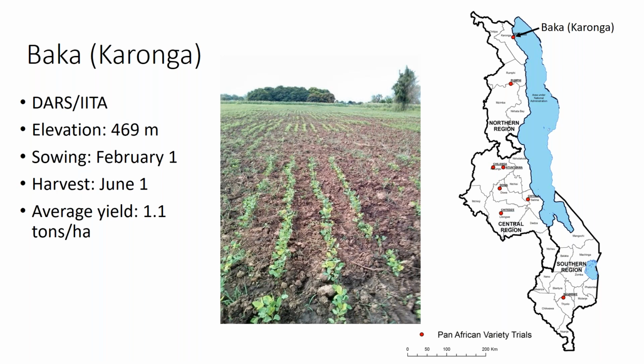So this is a Diers IITA site, and we can see a photo of the site shortly after emergence. It's a lower elevation site, so the elevation there is 469 meters. It was sown February 1st, harvested June 1st, and this location had the lowest average yield of the locations that we got good yield data from. So the average yield at this environment was 1.1 tons per hectare.